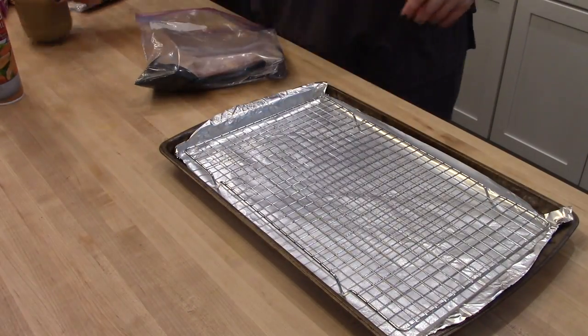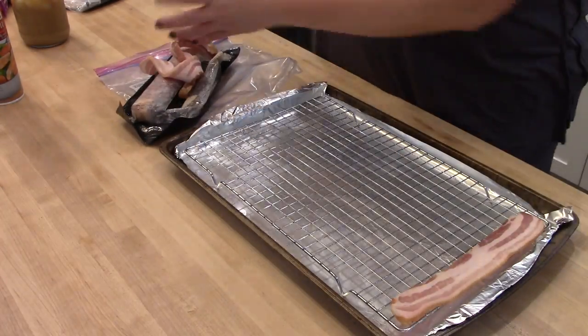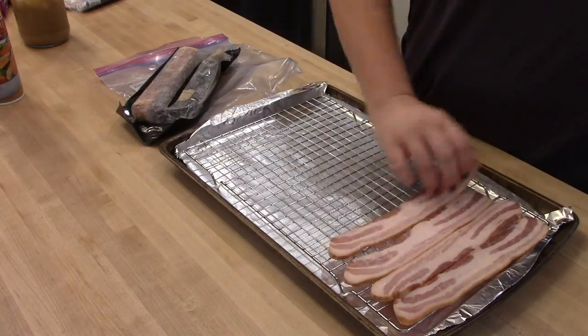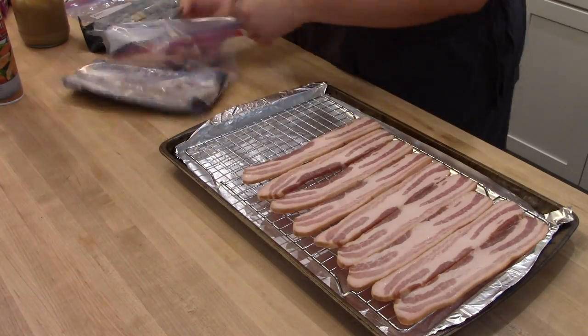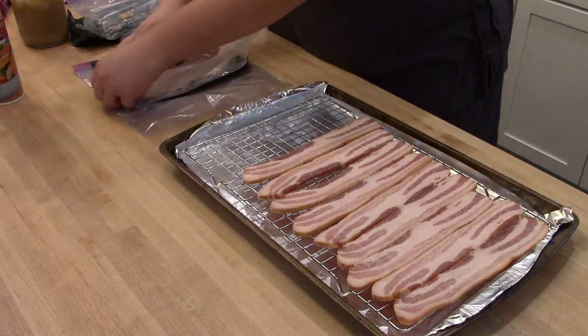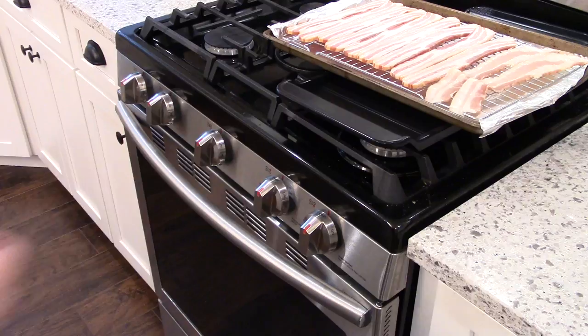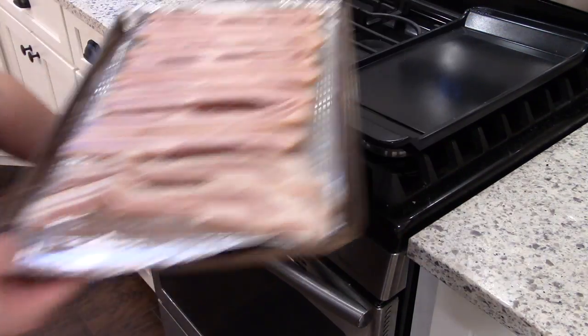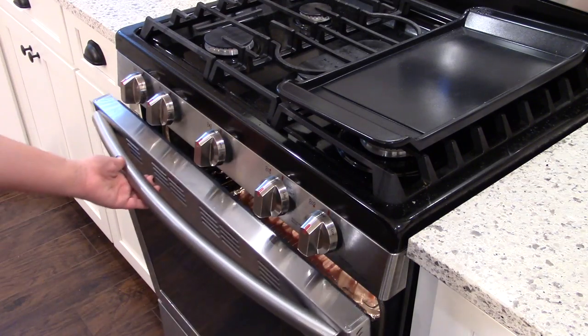The next thing I want to prep is some bacon. So I'm using some thick cut bacon that I got from Costco. I like to sometimes just bake it in the oven. It's a lot easier and less messy. So I just lined a sheet tray with foil and put a cooking rack on top, sprayed with cooking spray. And then you can just lay the bacon on there, pop it into the oven.